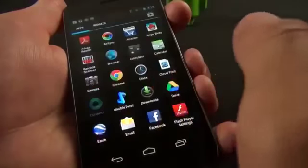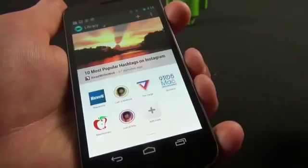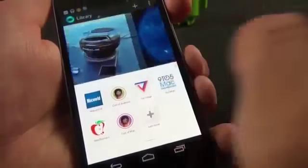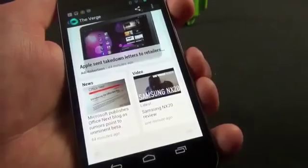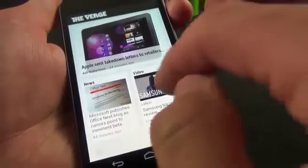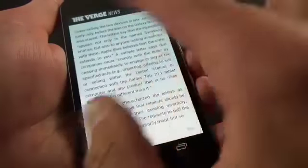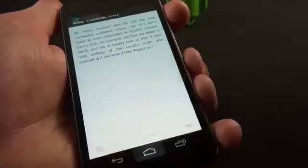Now, Google Currents is also updated with Android 4.1, and Google Currents is essentially a news aggregator. It's designed to optimize websites for viewing on small portable devices. So, for example, if you jump to The Verge, instead of getting all the graphics and images you don't want to read, this optimizes just for text, so it fills the screen with text. You don't have to pinch to zoom and that sort of thing. So it works pretty good. I actually really like that feature.